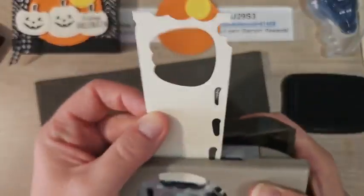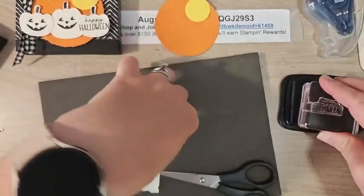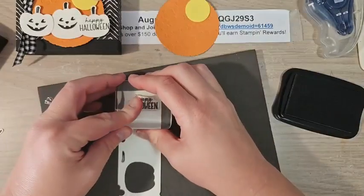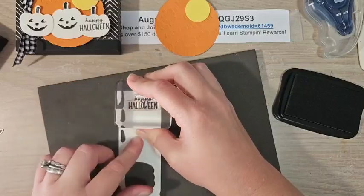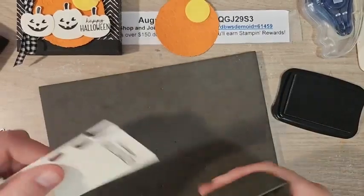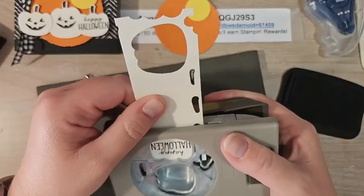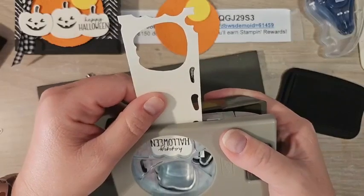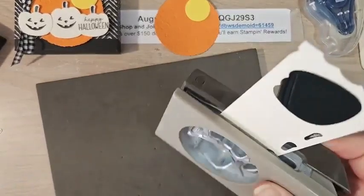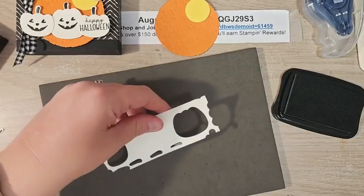I trimmed that off so we can get our pumpkin in just like this. So I'm going to stamp my Happy Halloween greeting right here. I'm going to give that just a second to transfer over so we get a nice image. And then we'll just stick this in. The Happy Halloween greeting just barely fits, so make sure that you line that up perfectly. And then you have your little Halloween pumpkin. Let's stamp 1 more stem.